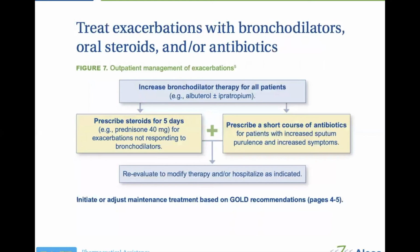Here's an algorithm in figure 7, which shows how to treat exacerbations as an outpatient. Here you can see how you increase bronchodilator therapy for all patients, whether that be with albuterol plus or minus ipratropium. And on the left, you can see you prescribe steroids for 5 days. For example, you could use prednisone 40 milligrams for exacerbations not responding to bronchodilators, plus a short course of antibiotics. Then you want to constantly reevaluate to modify therapy and/or hospitalize as necessary. And again, you always want to initiate or adjust maintenance treatment based on the GOLD recommendations that we just talked about.